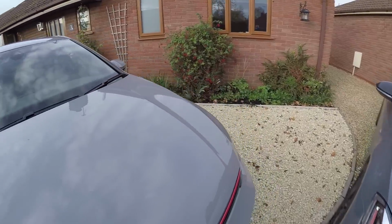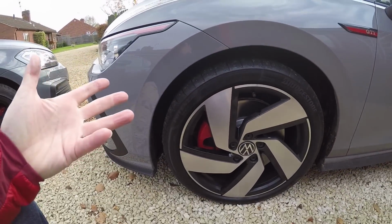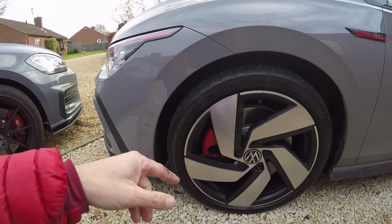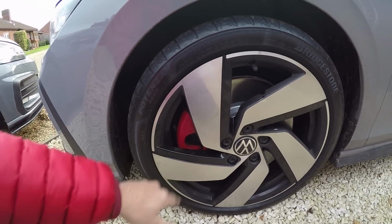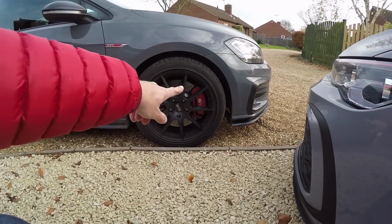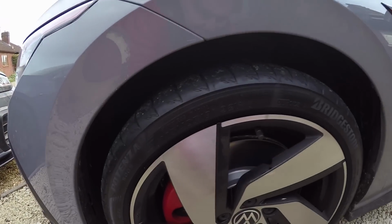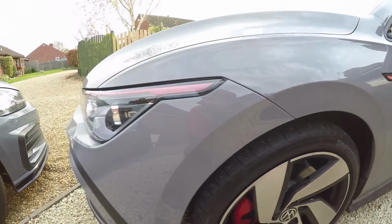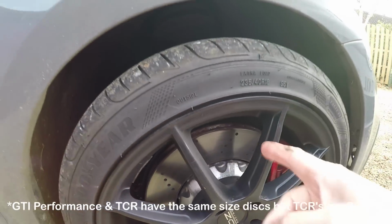I'll show you on this side because it's a bit more visible. So when you go and look at cars, you can tell a GTI Performance from the base model 7.5 or 7 because the 7 has got this cutout bit in the brake caliper, and the Performance model has got calipers more like that. Also, if you put your fingers in there, you can really get it easily in between the wheel and the brake disc. On this car you can't, so that tells me that's a bigger brake disc.